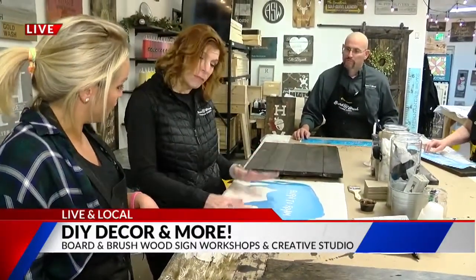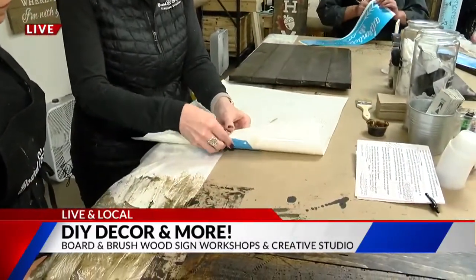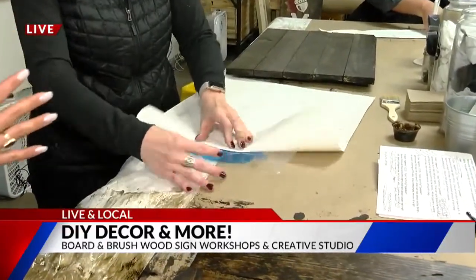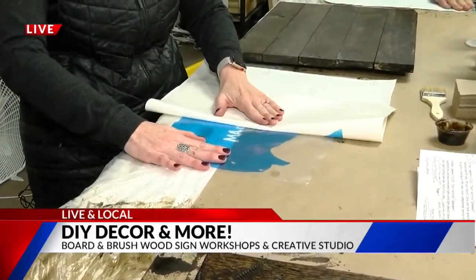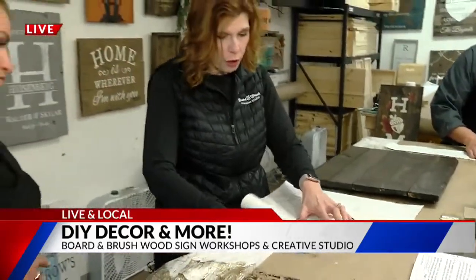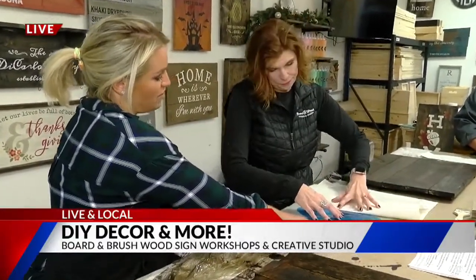The stencil. This is kind of fun. We have a 3-part stencil. You just got to flip it over. And this is kind of what people are picking before they actually come to the class. This is why it's important to sign up in advance, so that we can have this prepared for you with the wording that you want on your piece. And this is the Born to Roam that we've been working on all morning.